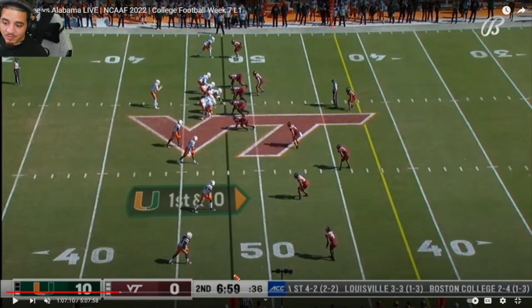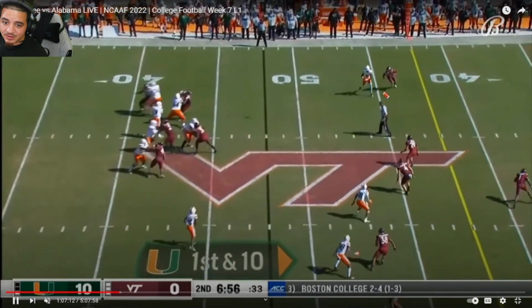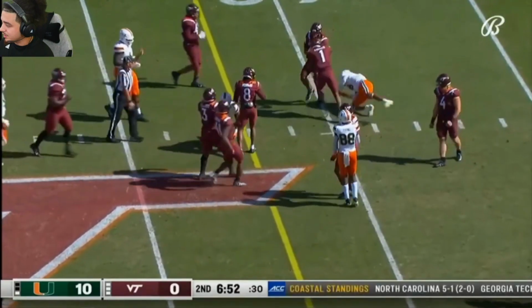Look at this. You got four bodies over here. They commit four. Their safety's cheating this way as well. This is all the space you can ask for. Right to them, TBD, you knew your one-on-one matchup. Get the ball out quick.